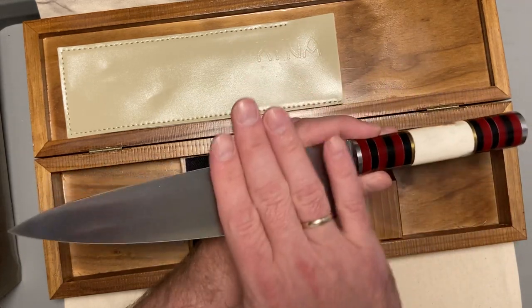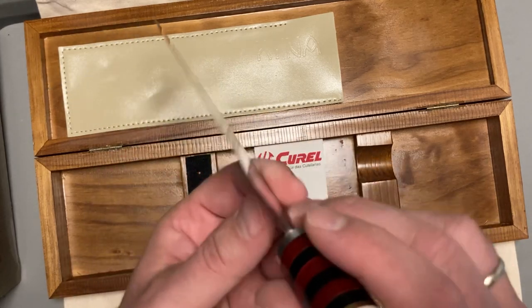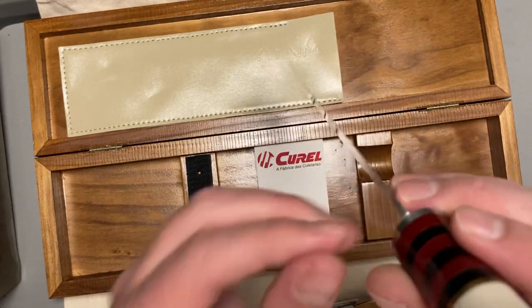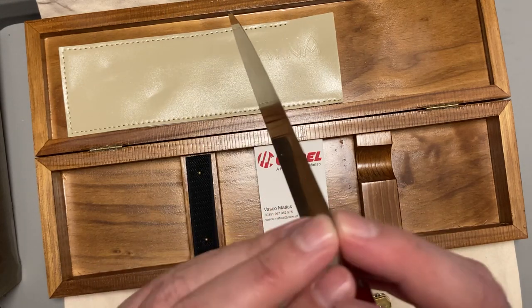As you can see, the knife is ground very nicely. When I look at those knives, I always look first of all, is it straight or not? How thin is the edge?